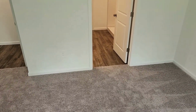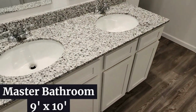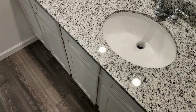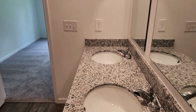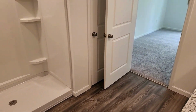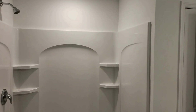And then we're gonna go into the master bath now. So again, 2 pocket doors. We're going to go into the sink here. It's the same granite countertops and same shaker style cabinets. But this has dual sinks in it, and then it has the stand-up shower in the bathroom, as well as entry to the closet.